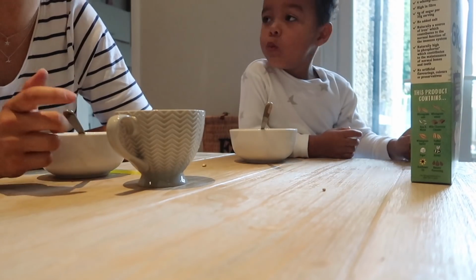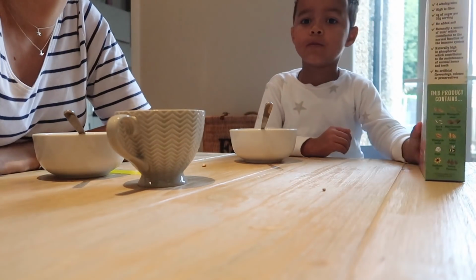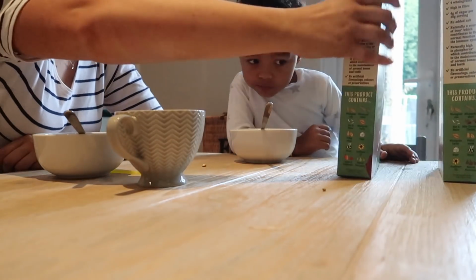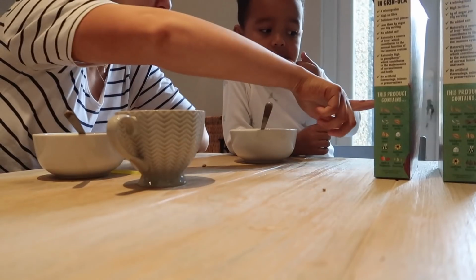That's a good idea. I'm gonna follow to try it. Your breakfast is nice, isn't it? Mummy, where do you want to go? I don't know, but let's see what's on this one. This is apple and raspberry. Oh, this is a big one.